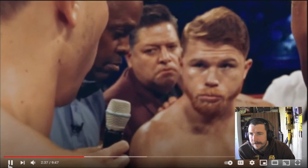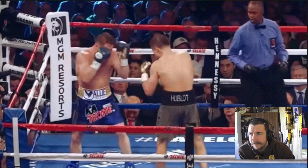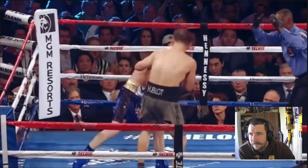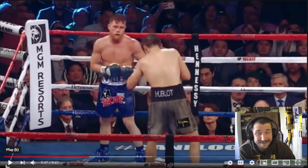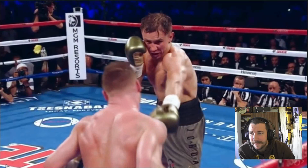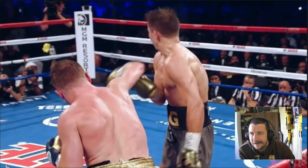In the first fight versus Golovkin, Canelo managed to land one of the cleanest punches of his career after pushing Golovkin off of him. That's a huge hook. Golovkin managed to deflect most of the damage by rolling his head, but an impressive punch nonetheless.